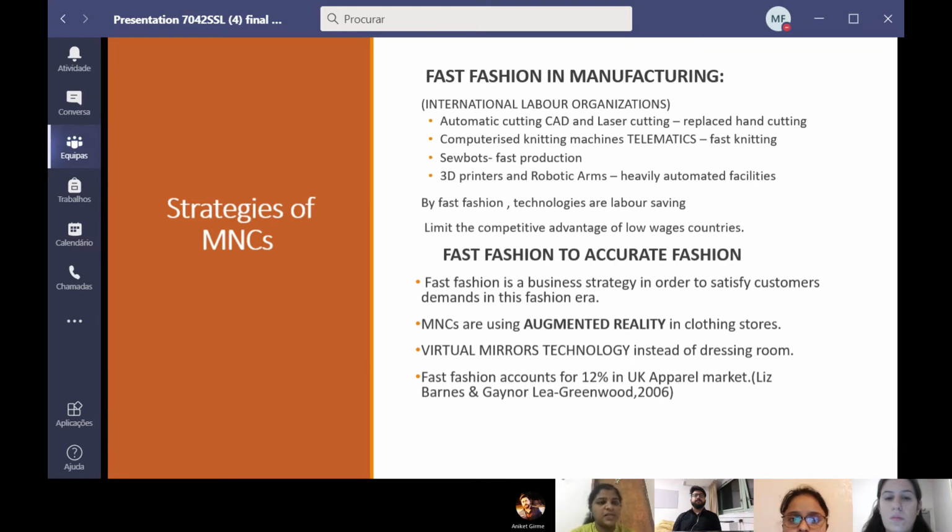By fast fashion technologies or labor saving, for example, for a single machine, 6 people had to work previously, but after fast fashion a single man can work on 6 machines. And we have to go from fast fashion to accurate fashion.